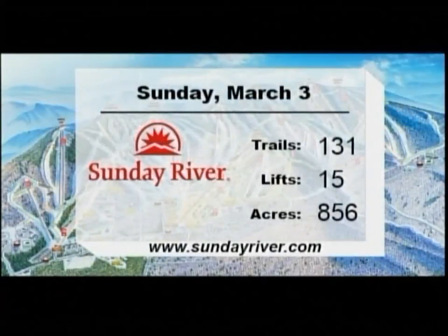Good morning, Sunday River. This is your trail report for Sunday, March 3rd. Today, we're going to be skiing, riding, snowboarding, and monitoring on 131 trails serviced by 15 lifts. Lifts will begin loading at 8 a.m. Most trails have been groomed out unless otherwise noted in this abbreviated report. For the most up-to-the-minute information on trail and lift status, log on to sundayriver.com.